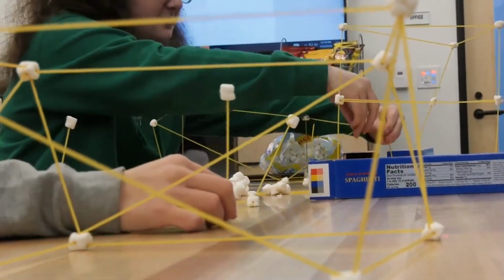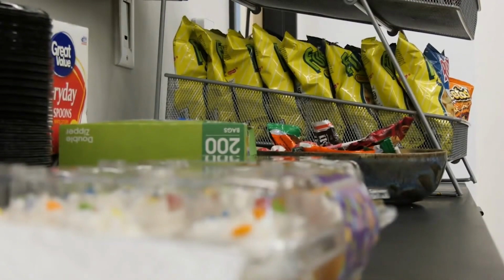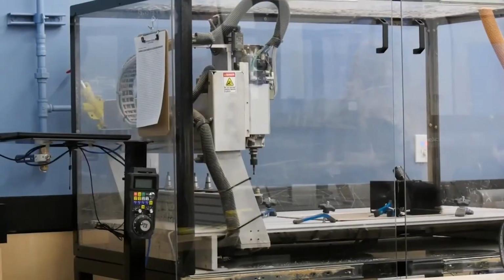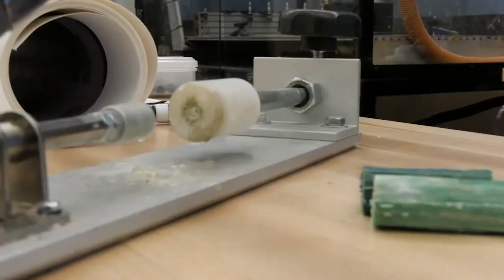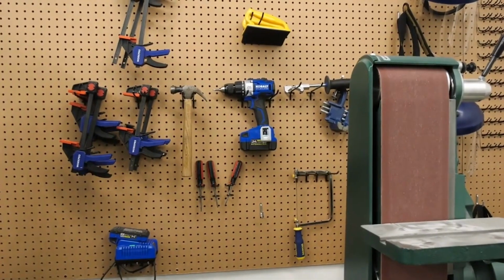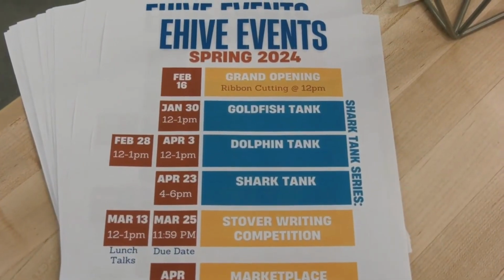Students that attended the event also had the opportunity to just play games and enjoy snacks that were provided. The Goldfish Tank event was one of four Shark Tank series events to be held in the eHive. The Dolphin Tank events will be held on February 28th and April 3rd, as well as the final event, the Shark Tank, held April 23rd.